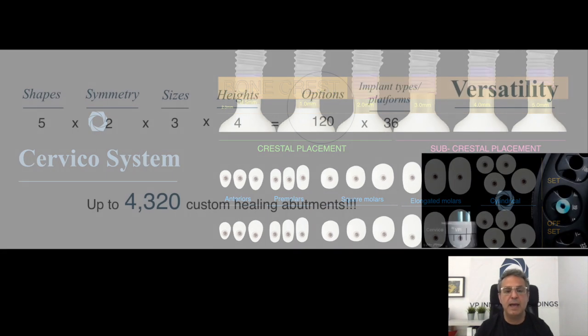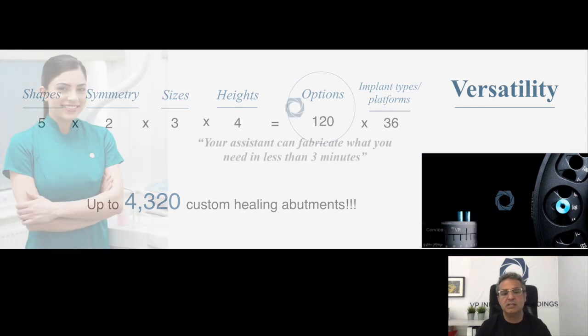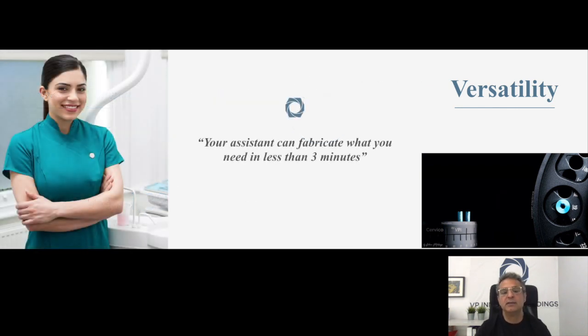And the system has at least 120 different options. So because there's 36 sockets, you're able to put in 36 different implant brands. That gives you up to 4,320 custom healing abutments. I mean, it's over the top, but the ability is there. And yes, your assistants can fabricate what you need in less than 3 minutes.